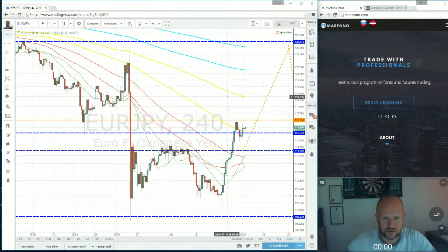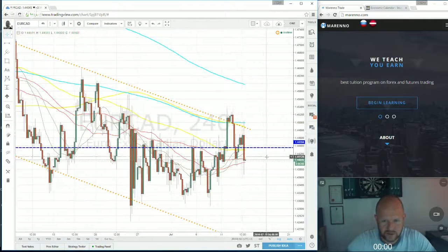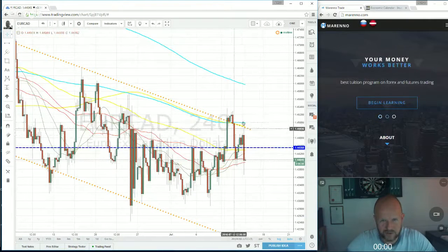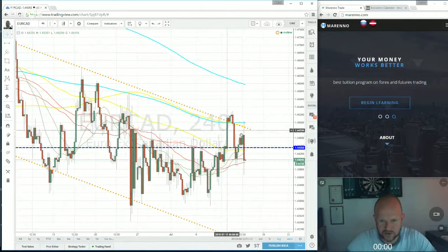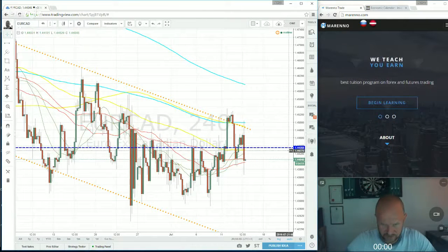Okay, so let's go further. What do we have there? All right, so it's EuroCAD. EuroCAD has bounced off this level here. As I told you before, it might be a very good selling opportunity. What we have now is that the price has actually broken through this balance level at 1.4435.